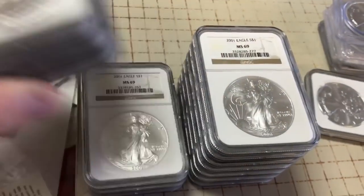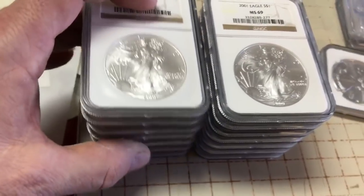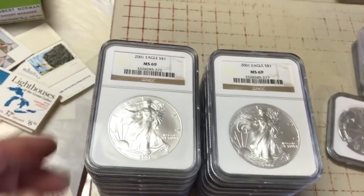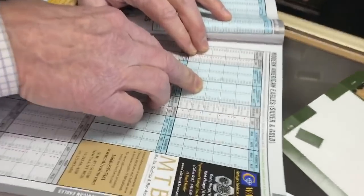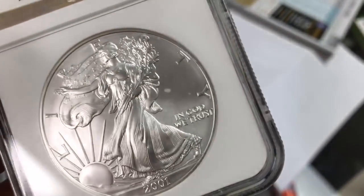They're all 69s. All 2000. Okay, they have the original roll price. All right. Instead of adding $10, make it $28. Yeah, that's $5 over the roll price.